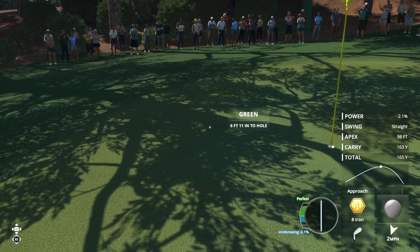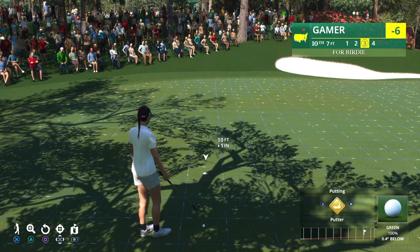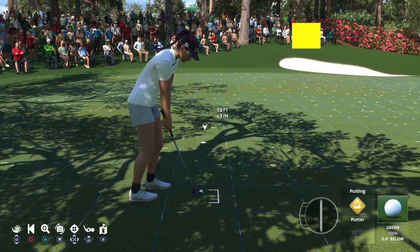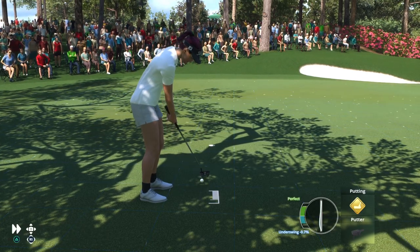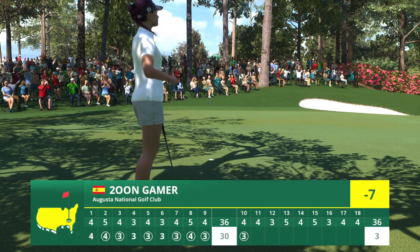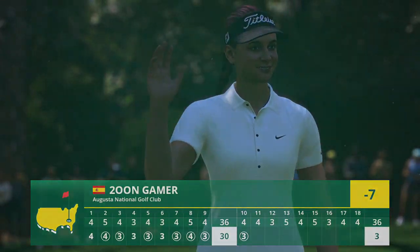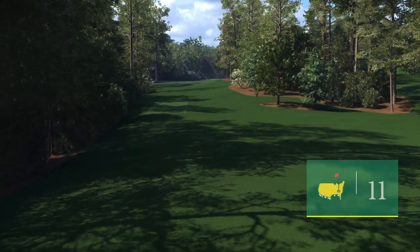There's a good shot coming in here. I know it's a little long, but still, inside that 10-foot circle is always good and even money, really, to make birdie. Oh, yeah, what a run here, making the turn. Birdies at 8, 9, and again at the 10th.